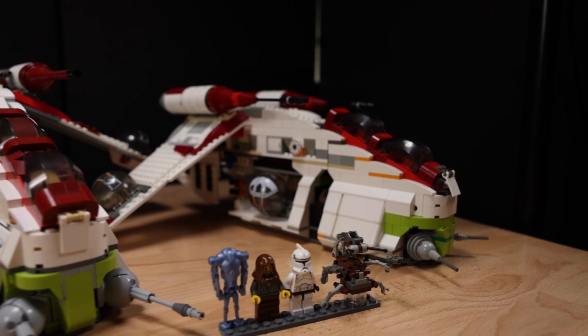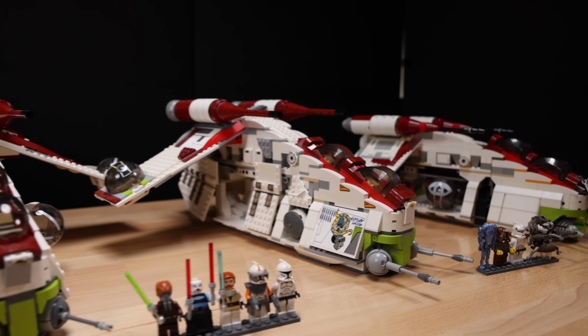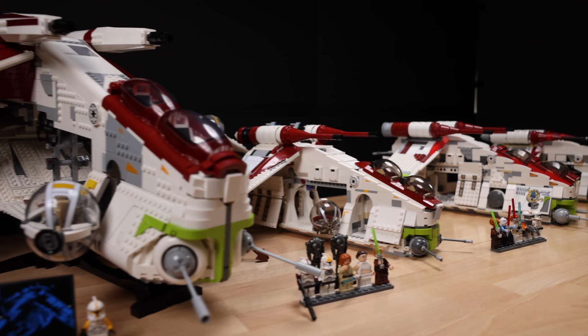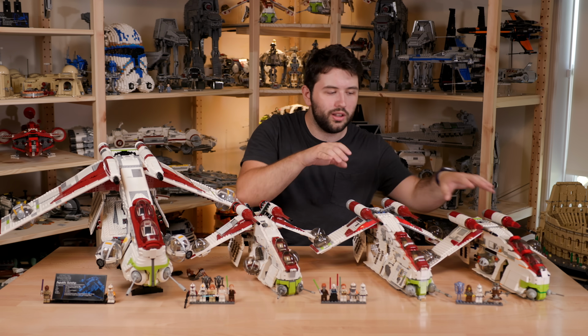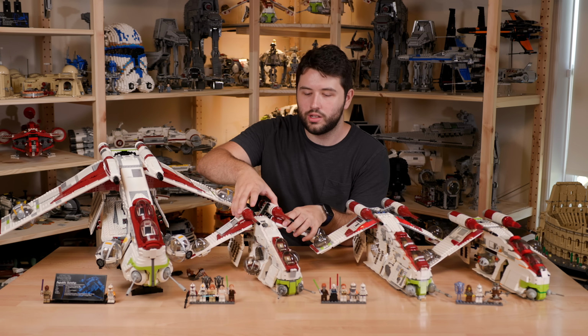As for the other two here, I love the Clone Wars version. This has so much nostalgia for me, but the 2013 one is just so much better. It's so much better built. I didn't even talk about this, but it is so much better built. This one constantly would break. This one breaks all the time. This one's like medium breakage. This one's so sturdy it's never broken on me.